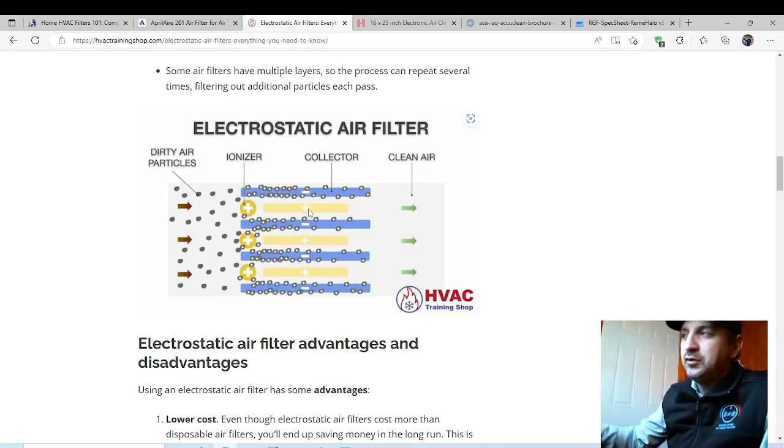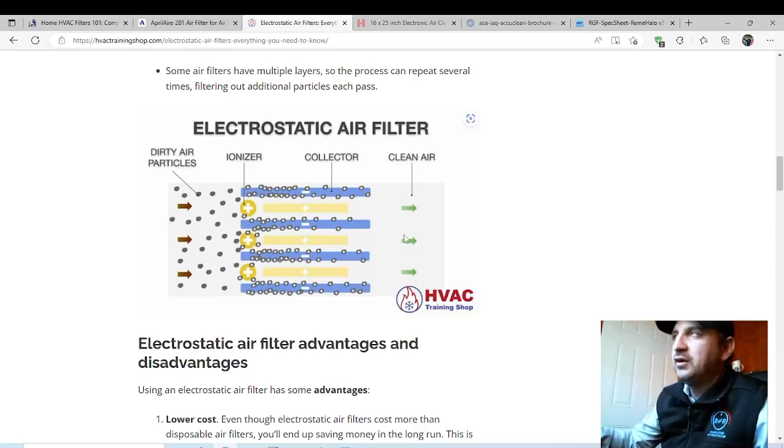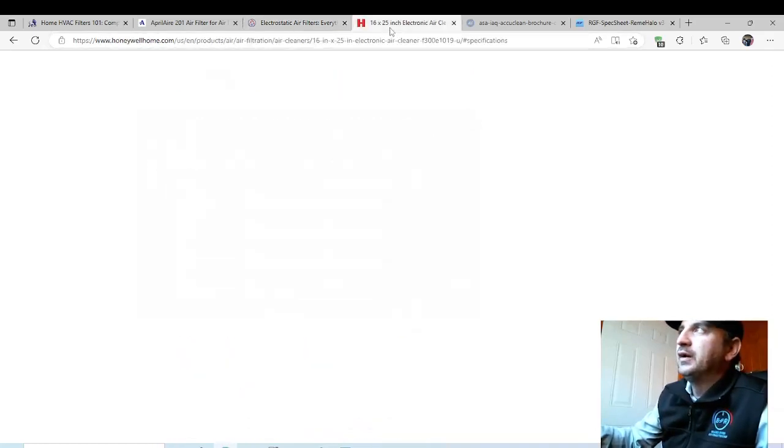Then they'll flow into a collection cell and attach themselves to the collection cell because of how they're charged through the ionizer. As you can see, you have some positively charged particles running through there with negative collection cells, and it causes them to attach. You end up with clean air coming out the other side.